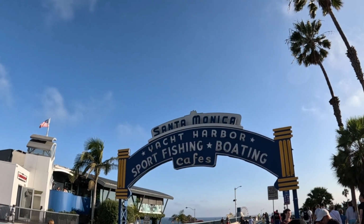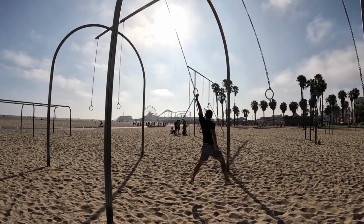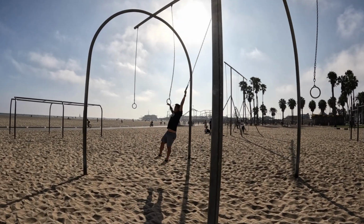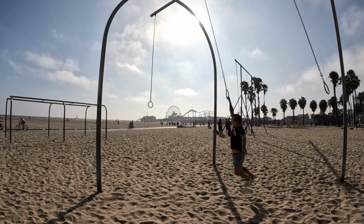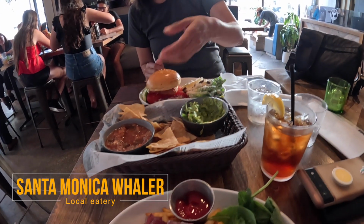The hotel is right across the street from the Santa Monica Pier, which offers a lot of options for recreation. I especially enjoy the original Muscle Beach, which is the primary reason why I come up here. There's also lots of options for food and drink within walking distance nearby.